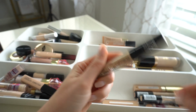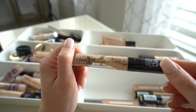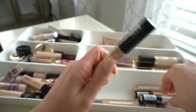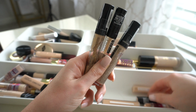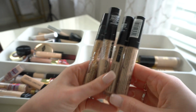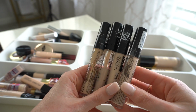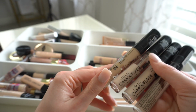Moving on to another favorite. Okay, I'm sure you can see this is the Catrice Liquid Camouflage Concealer. Here's 1, 2, 3, 4. I love this one so much that I have 4 shades, and you can see I have used a ton of all of them. I cannot get enough of this concealer.